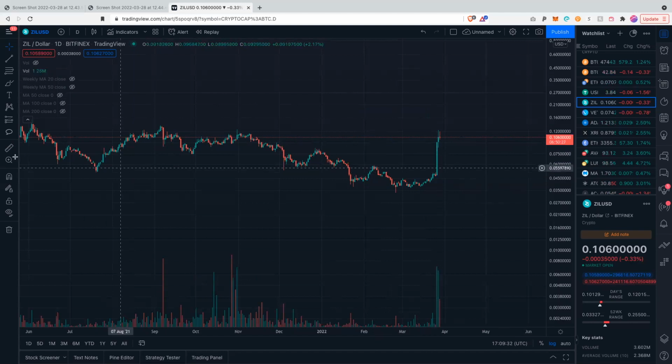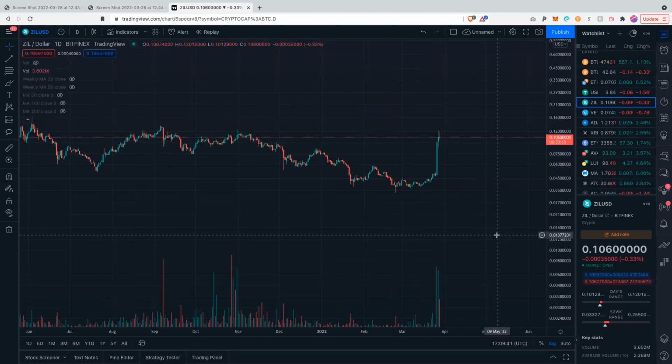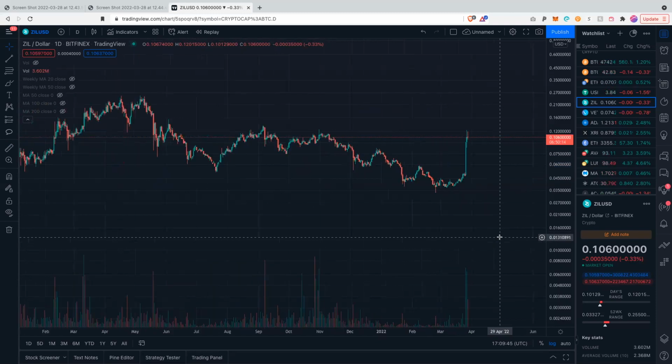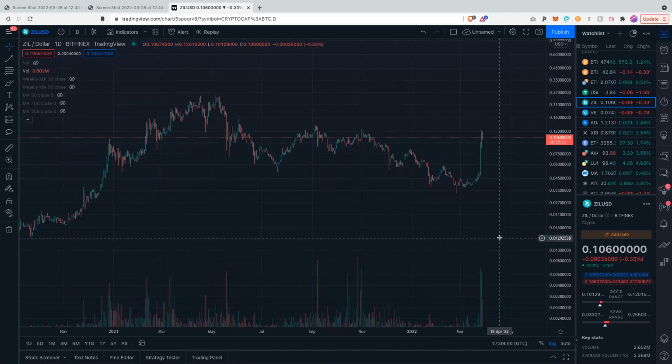If we just look at that one daily candle in just a 24-hour period, ZIL put in a 100% move. Not every day that happens. So what's it mean? Well, I think there are a couple of things that are important to take away from this move that ZIL has just made.